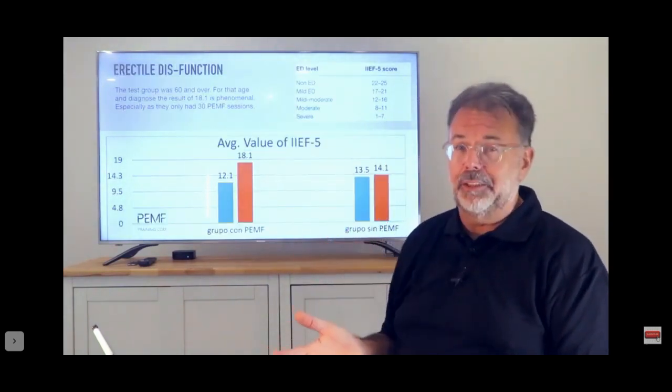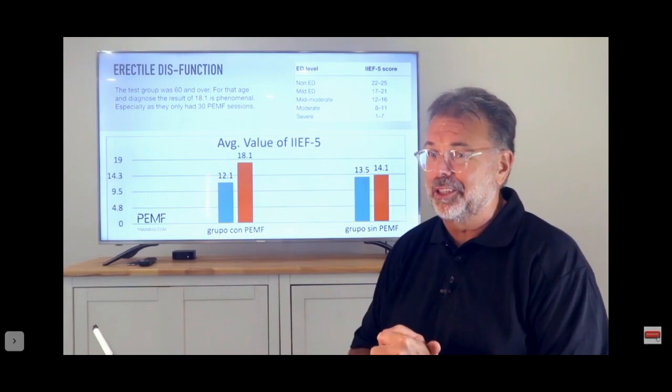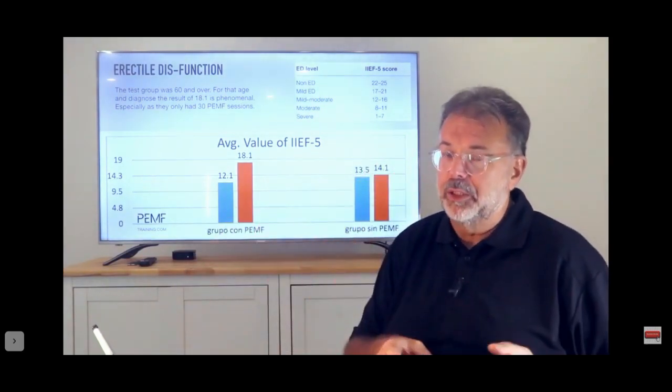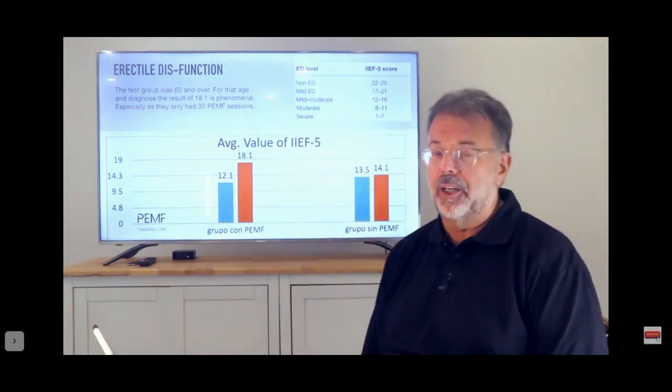And with erectile dysfunction, which at that age is kind of a problem too, both groups started between 12 and 13. This group had a slight improvement just by using the supplementation, whereas this group went back to 18, which is mild ED. And again, it's only a few treatments, they did 30. So if you do that over time, you combine that with good supplements, you pull out more toxins, you detoxify your prostate properly, you can probably restore back to complete functioning.